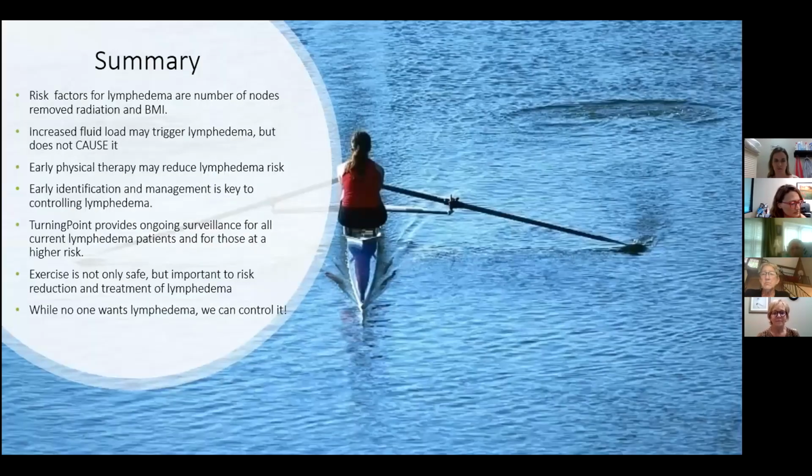So, summary, this is my exercise, rowing. And right now it's only singles, so it's a great picture because of COVID-19.